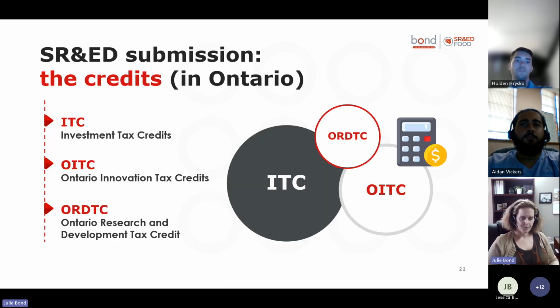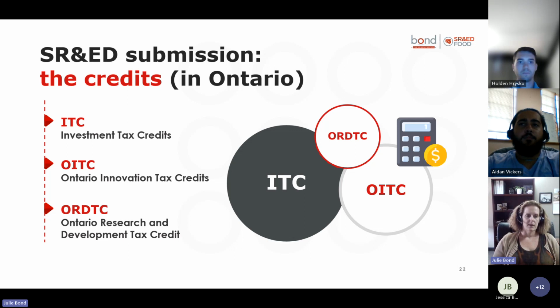So in Ontario, there are these 3 credits. They're all related. You do one set of expenditures, and then you get these 3 credits. One is the ITC, one is the OITC, and one is the ORDTC. Now, that sounds complicated, and if you don't really want to understand what's behind that, just hire us, because we take care of all of that for you, right? We calculate all of this, we do all the forms, we do triple, quadruple quality control checks to make sure there are no errors on the forms, and then you get these 3 different credits.